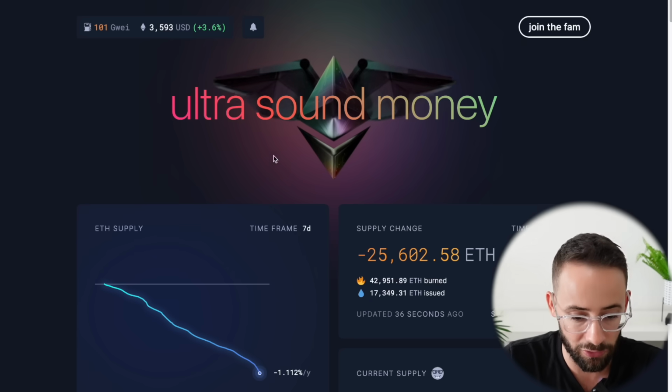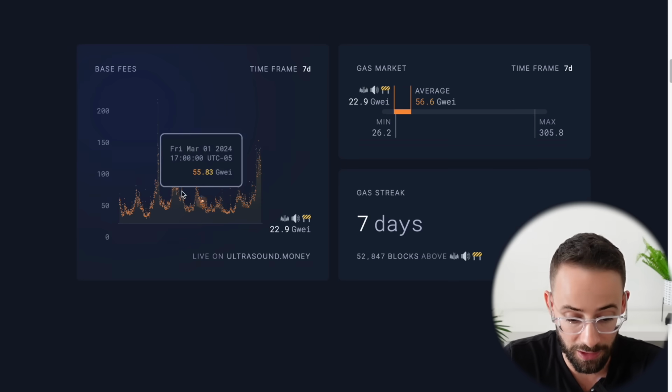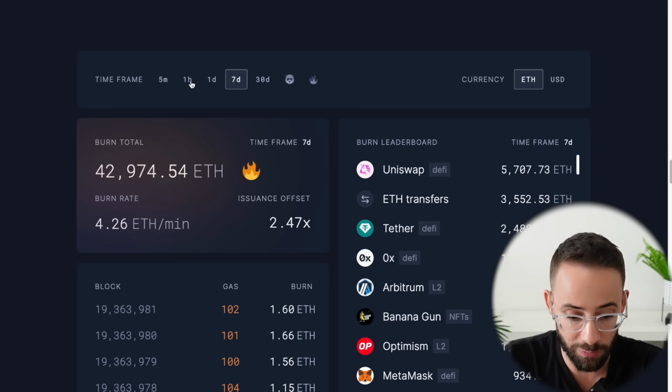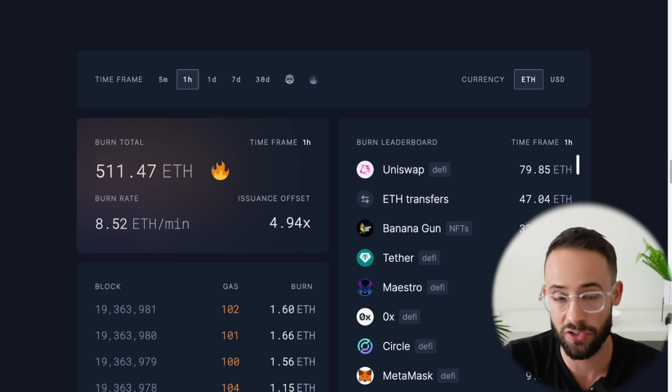And actually, let's look at ultrasound.money. This is a great website that I use to track the Ethereum ecosystem, and you can track the trends in gas prices. You can see what is causing the spike in gas prices. So if we scroll down here, we can see which applications are burning the most ETH and causing the price of all of our transactions to go through the roof.